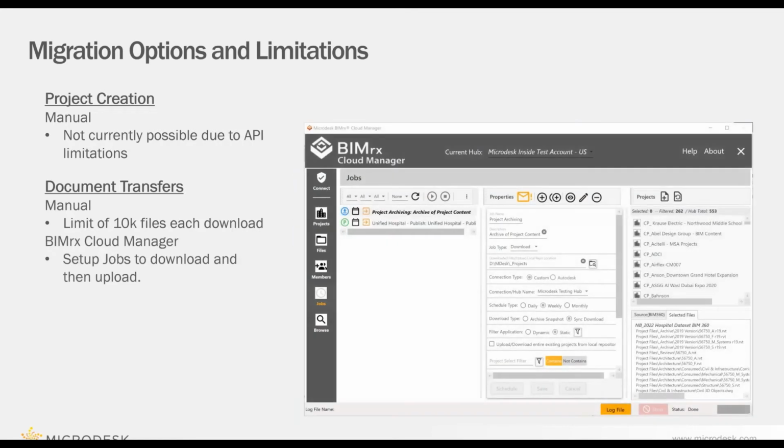Now, other options are third-party tools, one of which is the BIMrx Cloud Manager that we've developed. This has the ability to create automatic downloads, automatic uploads, publishing, exports out to PDFs and NWCs, as well as a bunch of other things. So if we wanted to create jobs where we can automate the process of pulling down projects and then uploading the projects, we can do that. Other things we can do here is actually management of the projects on the unified platform and adding users to them.